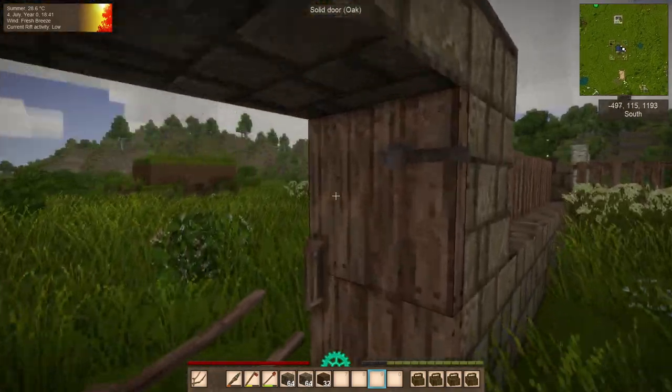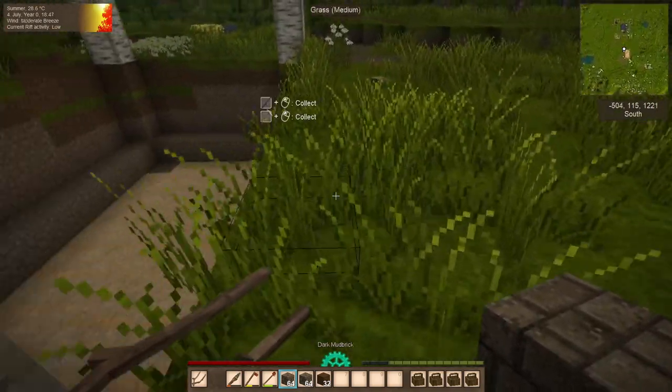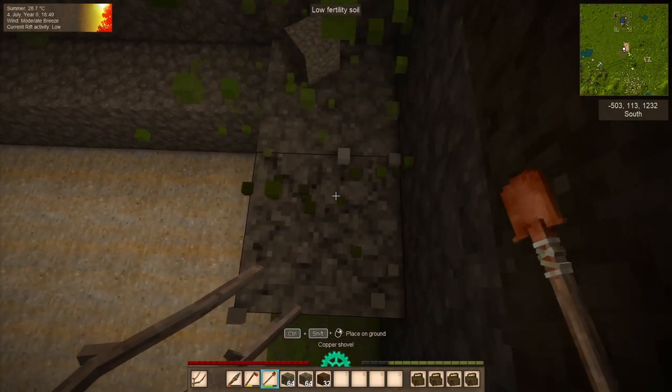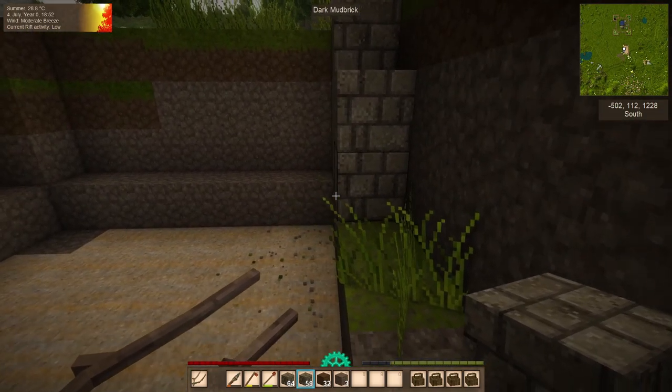That's why I went collecting, because I didn't want to make 20 trips. I figured we could make at least 19 trips instead. And I'm just going to dig this out here, and I'm going to create this staircase out of mud brick so that we can use it to get out if we need to.